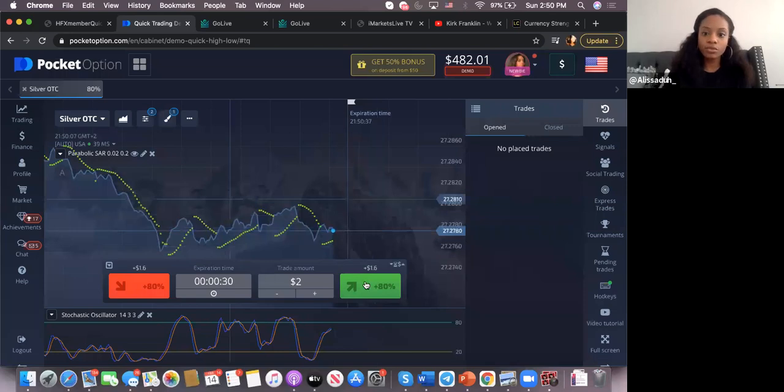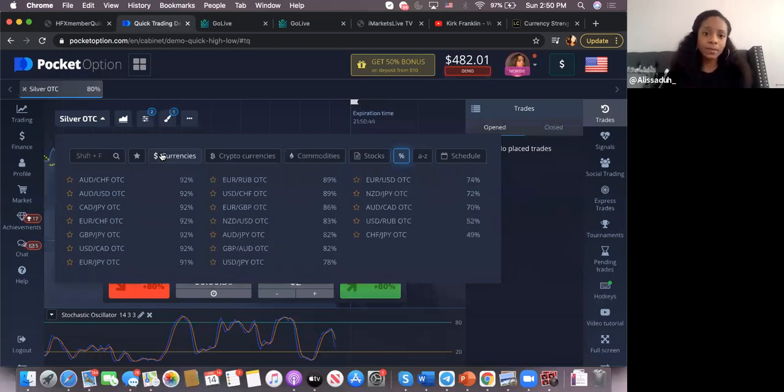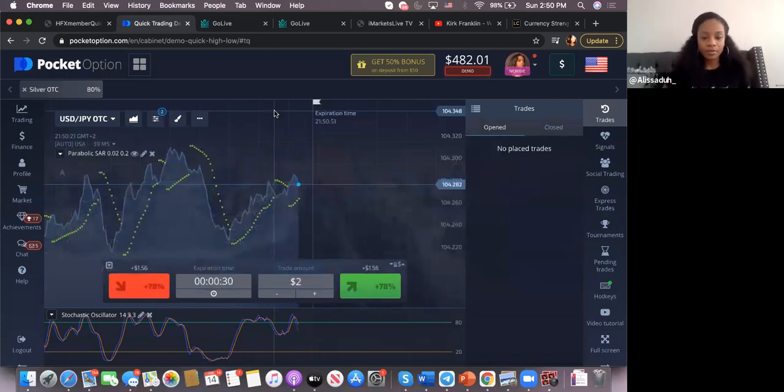Okay. So now what I'm looking for, and I'll just show you all, is I'm going to go back to the presentation. The presentation said USD/JPY. So let's see. We see USD/JPY here. Cool. And this is for people that want to take different trades from different currencies or different stocks, different cryptos. For me, I usually stick to one, which is silver. That is all I typically trade.